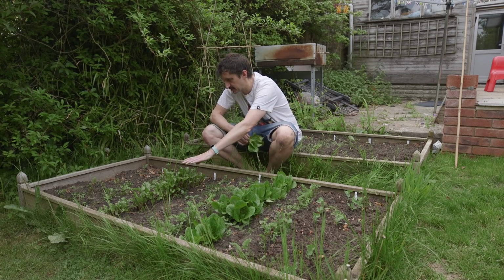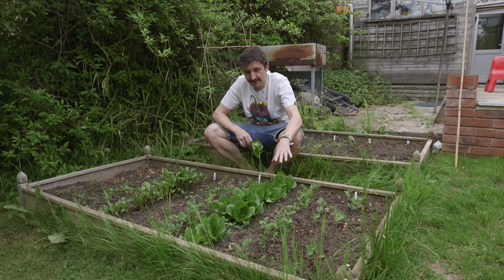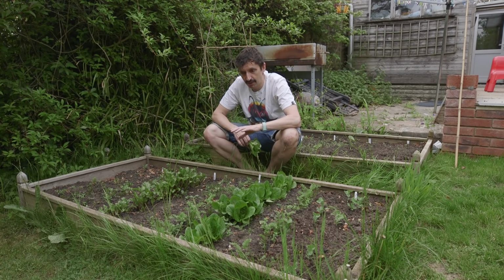Over here we've got beetroot. Again, in the middle here I'm growing some parsley, because we get through a lot of parsley. And then some more carrots at the end. So you can fit quite a lot of stuff in.